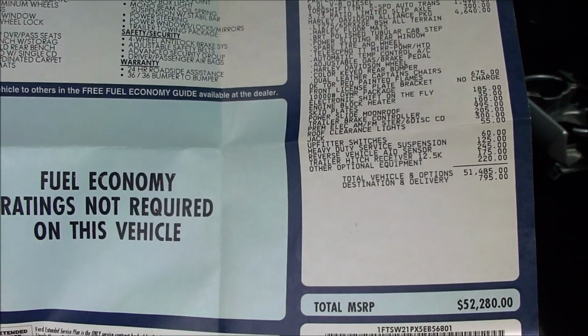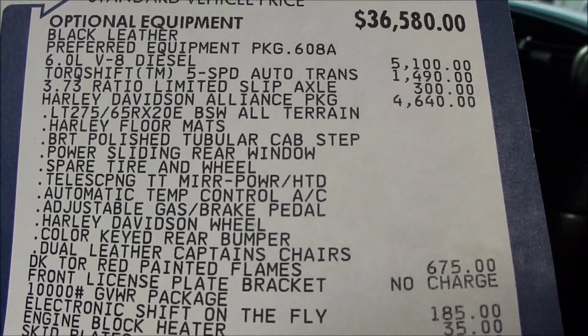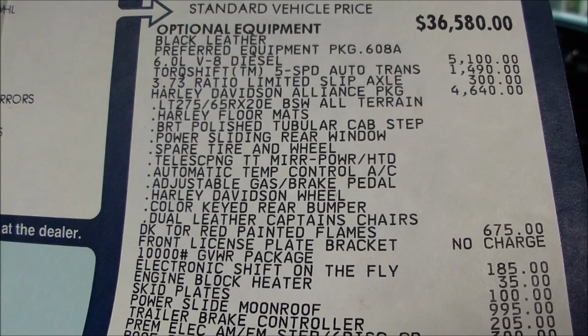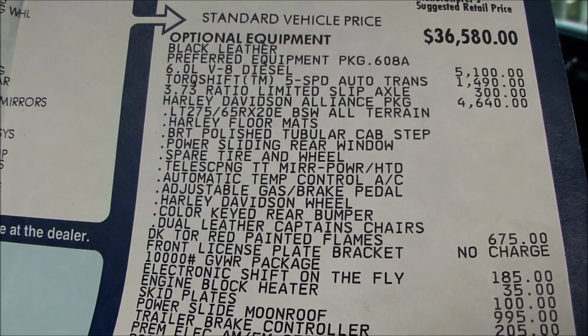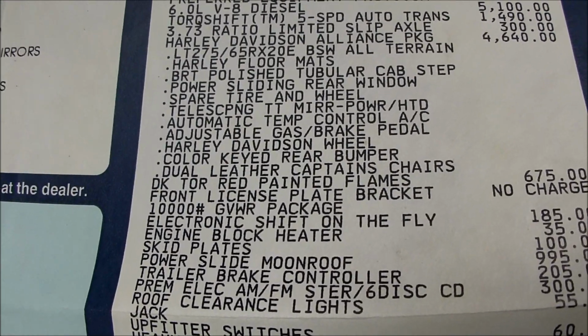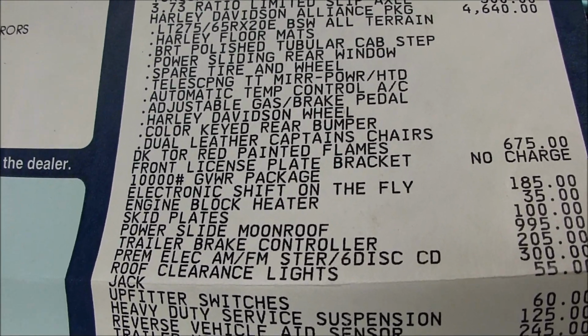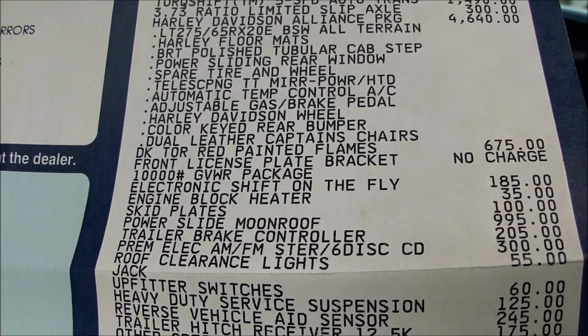That's probably closer to $90,000 in today's money, but you see all the options. The Harley package was $4,640. Cab step, sliding rear window, telescoping mirrors, auto climate, power pedals. It has the flames. They're painted. It was an extra $675.